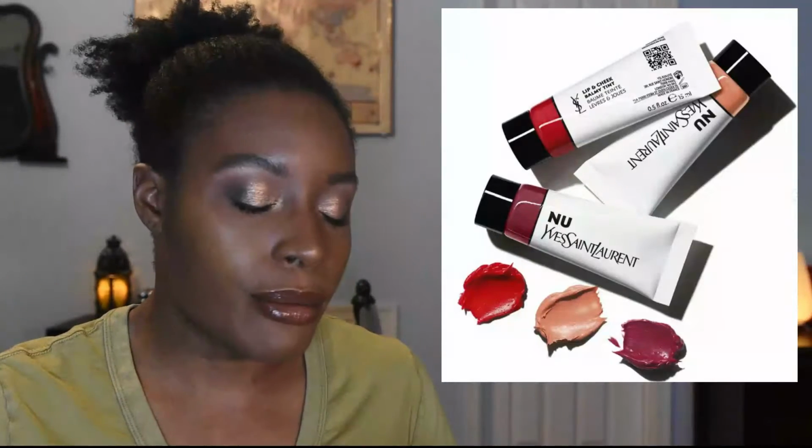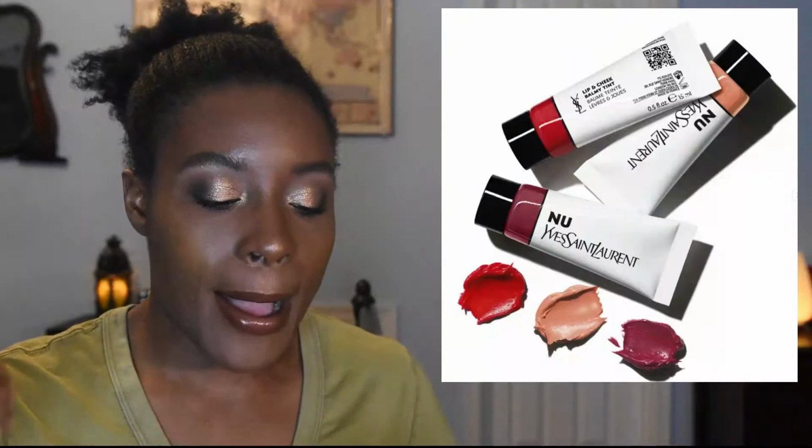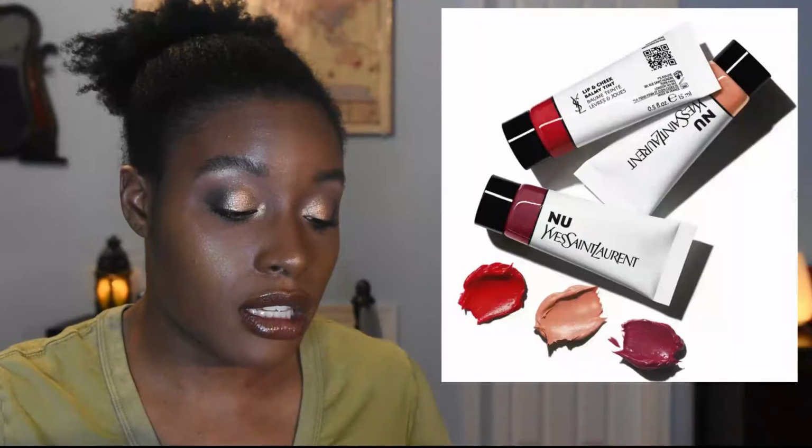This is a creamy formula balm tint, blah blah blah, 3 shades: peachy, red, and plum. I mean, it's okay. I can only imagine how expensive this product is. This post doesn't say the price, but no, I'm okay. YSL is too expensive for me.